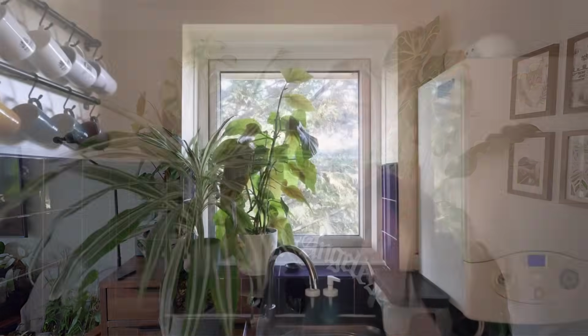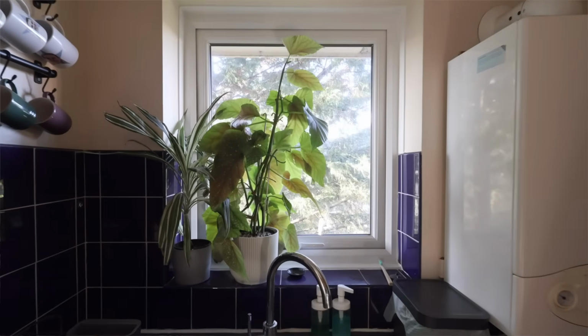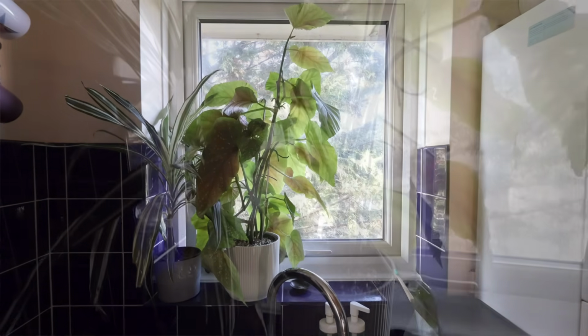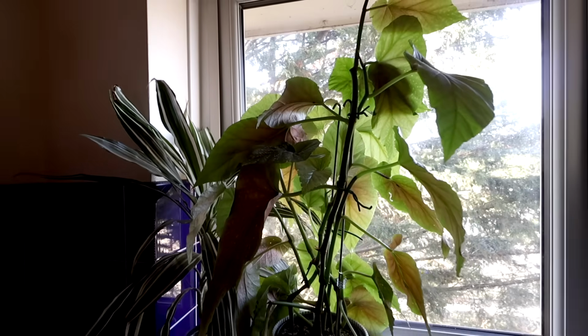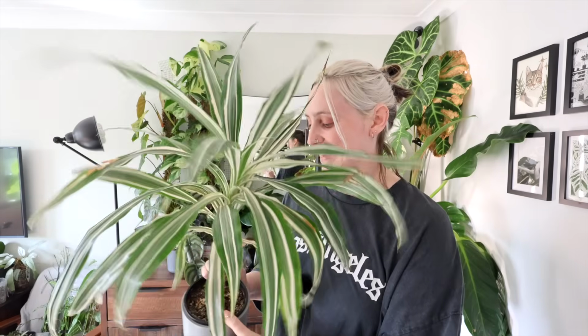This one lives right by my Begonia Corallina de Lucerna, which is in my kitchen window, not receiving any grow light. Not that I care about it zero, but I give it zero care. And it's just doing its thing and growing really, really well for me. It's just happy and healthy and lovely.